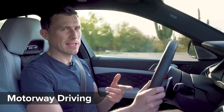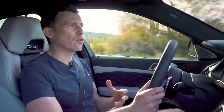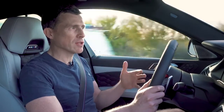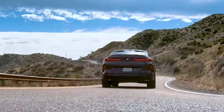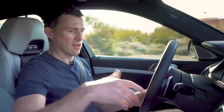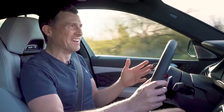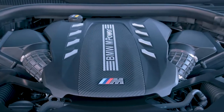Finally, we need to talk about what this X6M is like to drive when you're not wanting to fully utilise all those M upgrades. Those fatter tyres do create a bit more road noise, and the sport suspension means you do feel bumps a little bit more, though it's never terrible. The trade-off is that when you're on the motorway going at speed, this thing does feel a bit more planted than the normal X6, and if you suddenly need to overtake someone, the gearbox responds quicker, and of course you've got all the performance from that turbocharged V8 engine.